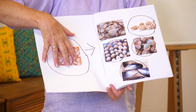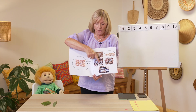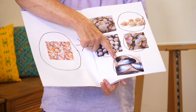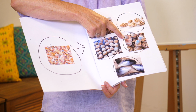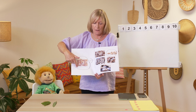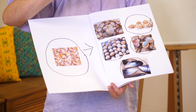Once he had the big group of shells, he started to look for the shells that were the same. So he put all the white clam shells together in one group. He put all the Chinaman's hats shells together in another group. I wonder if you've seen those shells before at your beach. That's right, they're called mussels. So mussel shells together. He put all the beautiful rainbow abalone shells together, and he put all the conifers together. So he started with, help me, how many big groups? That's right, 1 big group, and he sorted them into, help me count, 1, 2, 3, 4, 5 smaller groups.